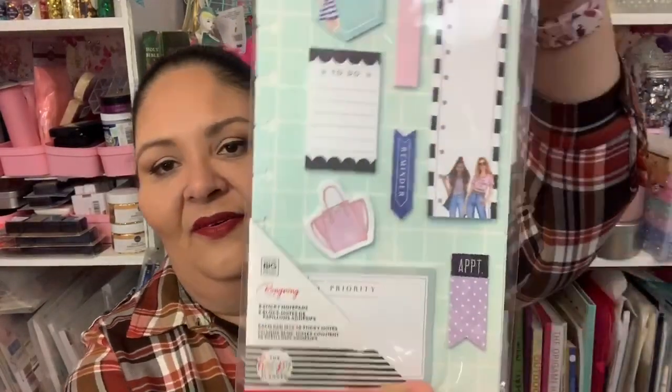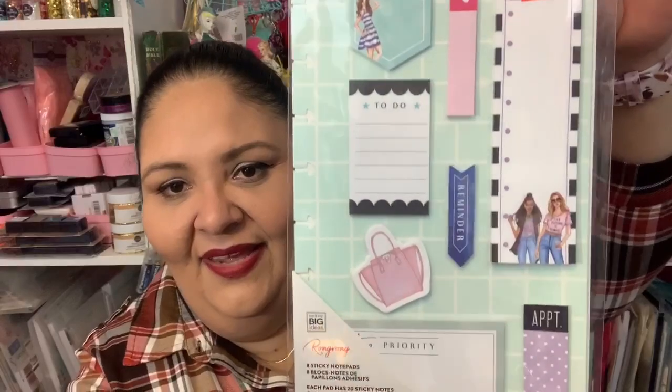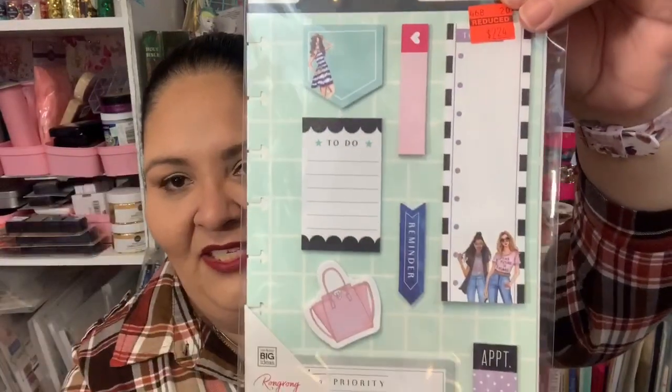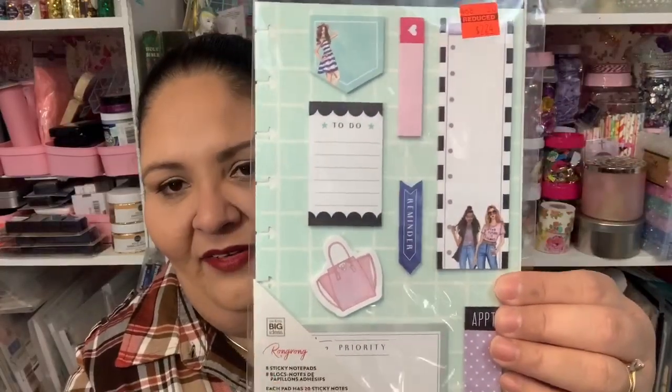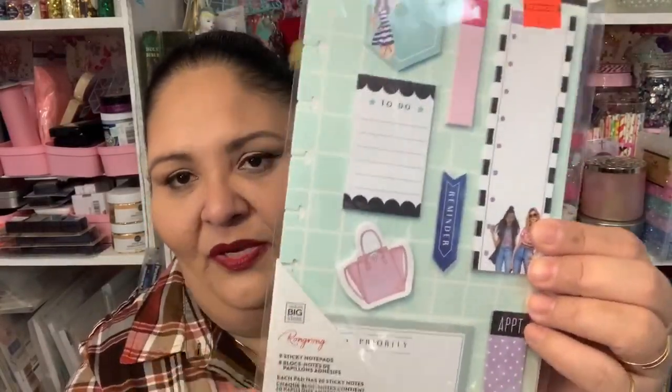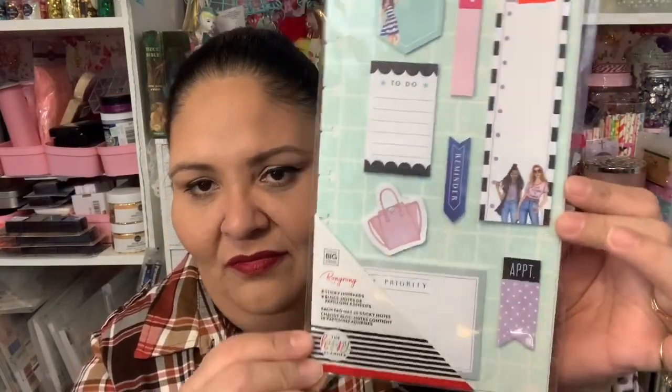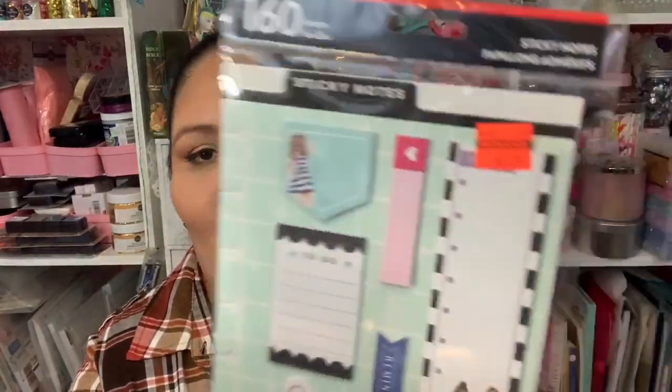Then let's get to the Wrong items. And from the Wrong, I get these sticky notes. And look how beautiful they are. They are so cute. And I love the dashboard where they are, that you use to put in your planner. This is from my Wrong planner. And it was $2.24 for this. Great deal, guys. Great deal.